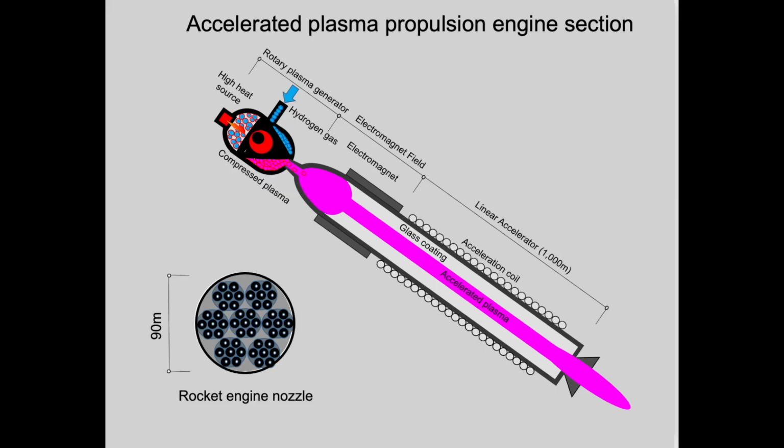Space Noah Plus will travel 11.02 light years in just 65 years. The ship accelerates at 9.81 meters per second squared. This is a blueprint of the Accelerated Plasma Propulsion Engine. There are 49 engines that are used to accelerate Space Noah Plus.